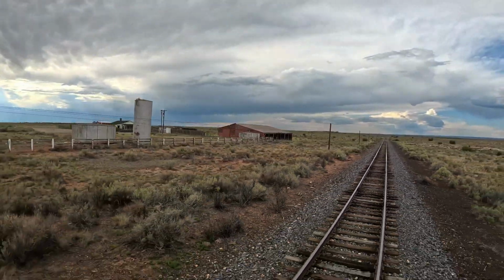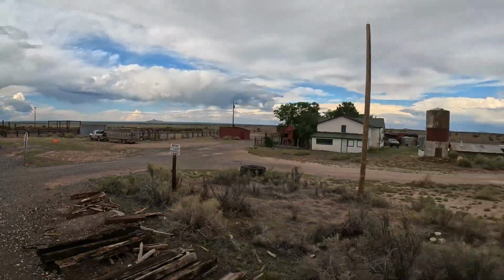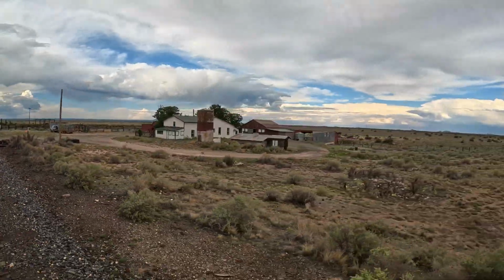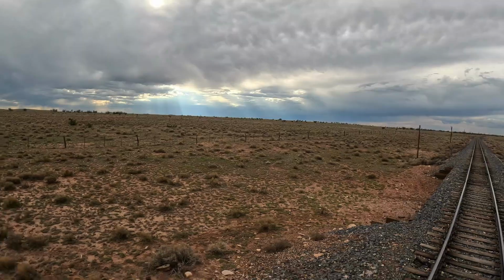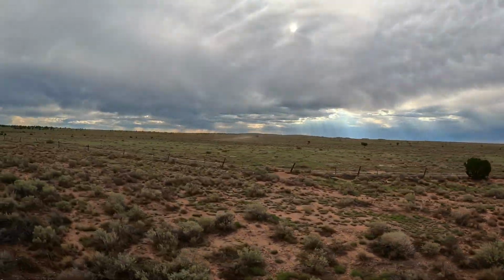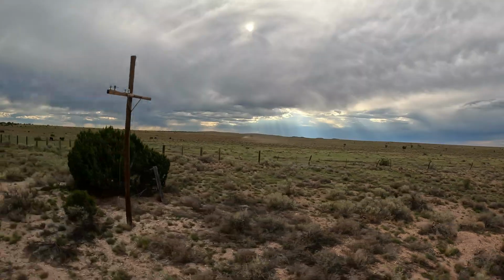Here's another thing I missed, an old farmhouse. Most of the roads that are along the Grand Canyon Railway line are just dirt roads. People can come out here for train spotting. That's the sunset in the distance. What we see over there is a group of wild mustangs. Untamed horses do run on their own out here.